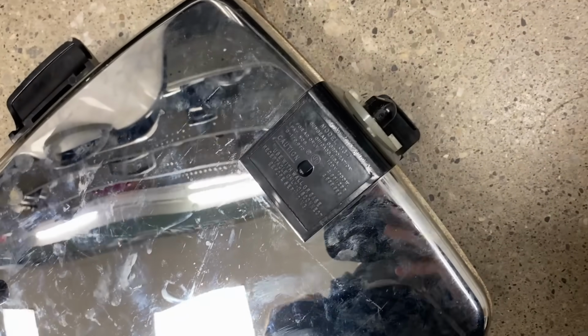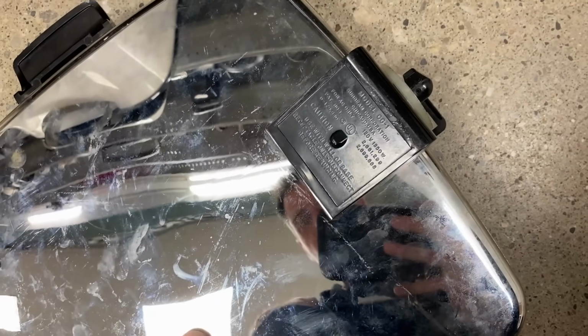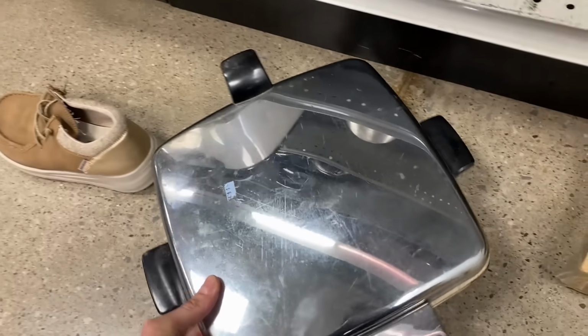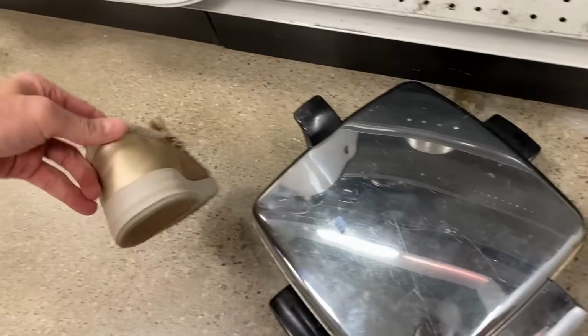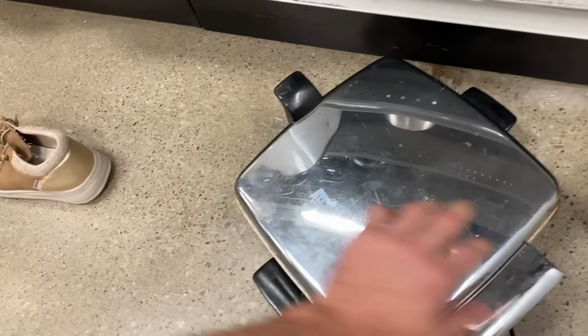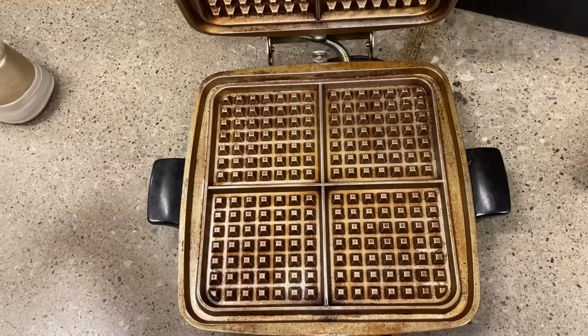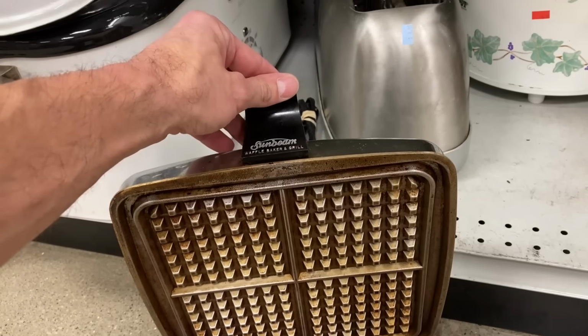This is a vintage Sunbeam waffle maker. CG1 is the model number. And boy, this thing's heavy. I'll tell you what, it's gonna cost me $7. A random Hey Dude shoe sitting here. How do we open this? There we go. This looks, oh, that looks pretty clean, relatively speaking.